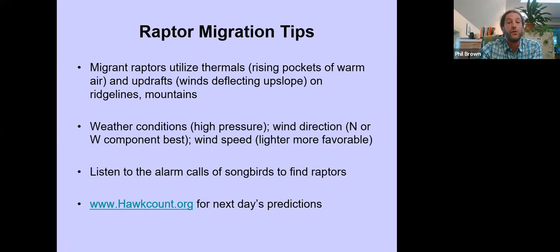Generally, some tips for watching raptor migration is that raptors are using thermals, which are rising pockets of warm air. So the sun was shining bright the last couple of days. The birds were getting lift off the ground. It helps them get high into the sky and then hopefully catch a bit of a tailwind like what we had today with west winds, winds that were deflecting upslope and off of the slopes of the mountains, help give the birds additional lift so they can get more height, so they can basically work less hard to get to where they're going. They're expending a lot of energy and they have limited resources along the way.